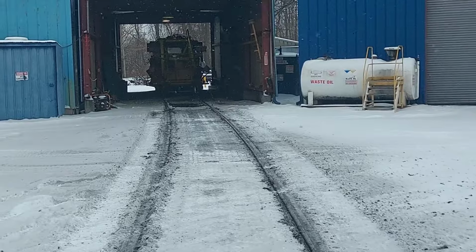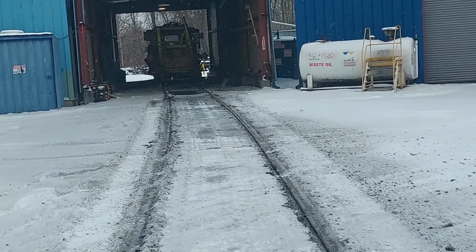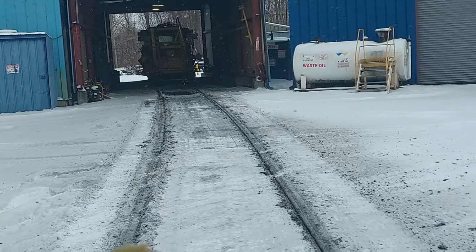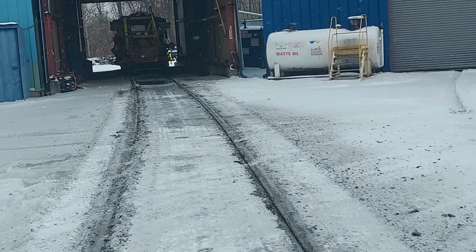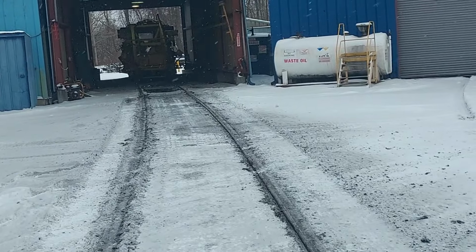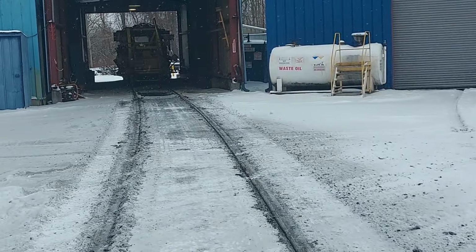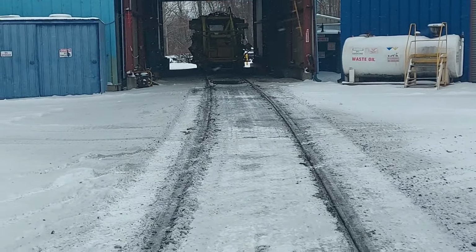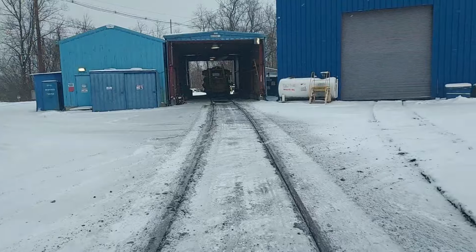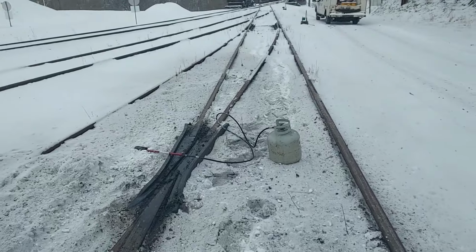Sorry about that. I hit the wrong thing. I derailed that tamper, the front part of the tamper, up at the loadout one time. It had ice on there. It's trying to get out of the way of the train, and derailed it. The ice jacked it right off. Anyway, we got it back on fairly easy that day. Okay, so this is cold weather railroading, and you got to do what you got to do. Keep these cars on track.